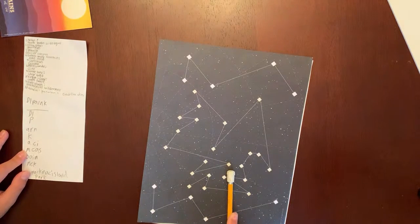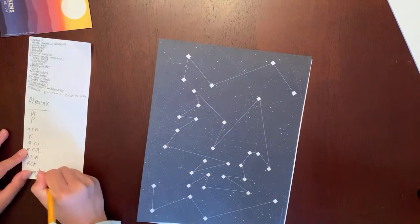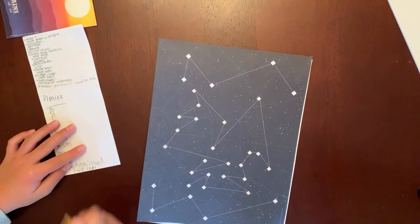C. That would be a C. O. M. C-O-M. Oh, MackinacIslandPark.com. Oh, that's a dot.